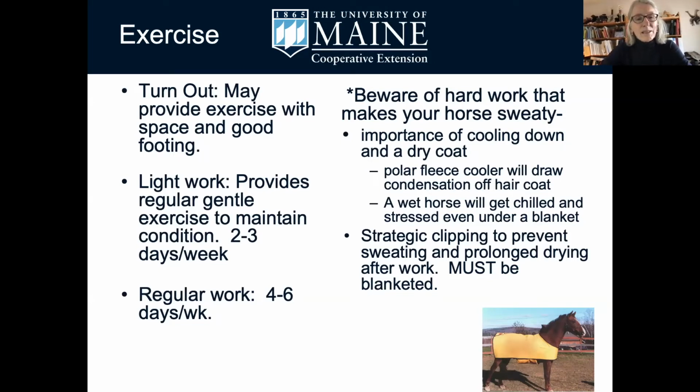Some people keep horses at indoor arenas or have outdoor facilities that are sanded and workable. And regular work would be 4 to 6 days a week. Hopefully, you know, traditionally the horse gets 1 day off. That's why I didn't say 4 to 7.